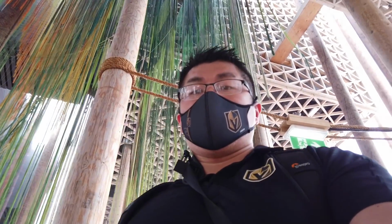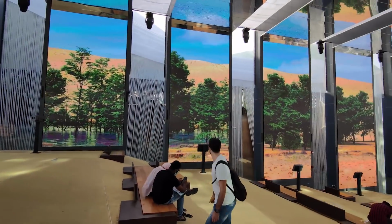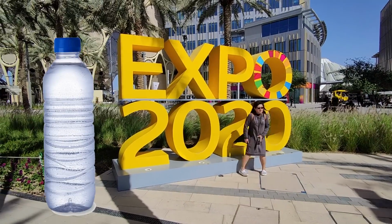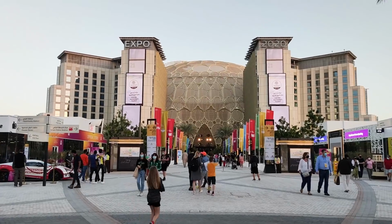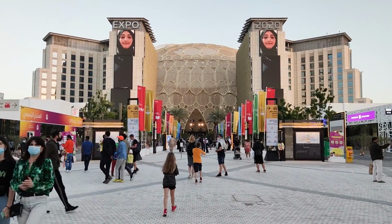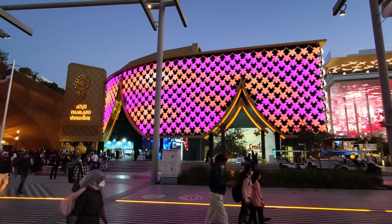But before I tell you all about it, there's a few tips I'm going to give you before you even enter the park. Firstly, bring a bottle of water. As you can imagine, Dubai is an incredibly hot place, and you'll need to stay hydrated, especially if you're walking all this distance. There's plenty of water filling stations around, so stay hydrated, especially in this desert heat.